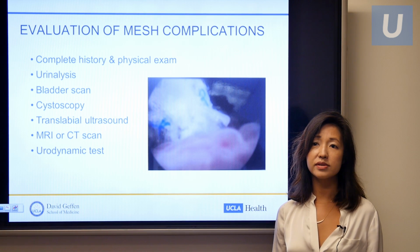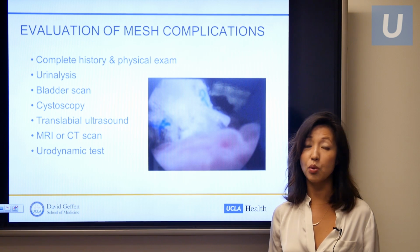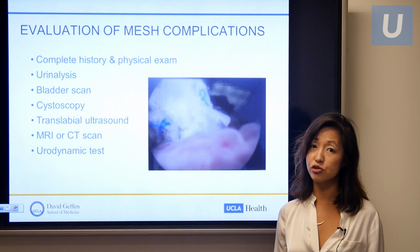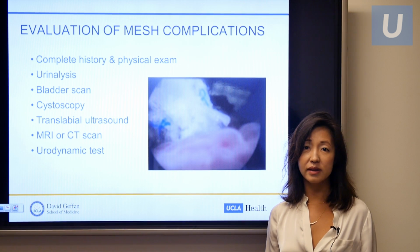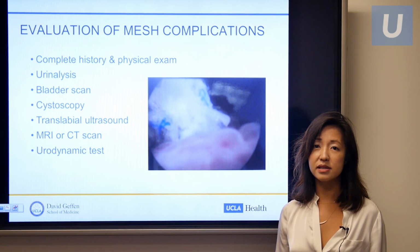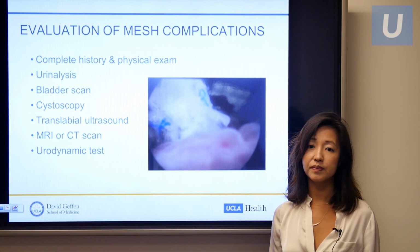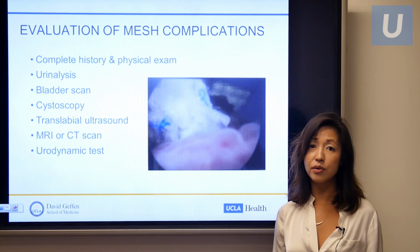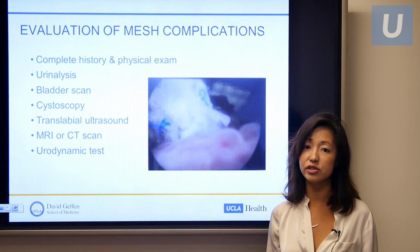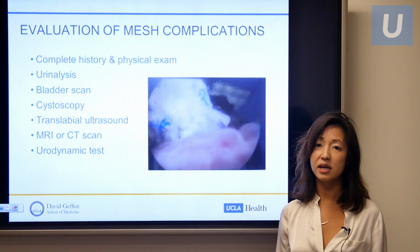This history requires noting what type and when the mesh surgery was used, what type of kit was used especially. And the physical exam is important to look for any vaginal extrusion of mesh, particular areas of pain, and recurrent prolapse or incontinence. Simple urinalysis is very important to rule out any microscopic blood and also occult infections. A bladder scan can be very helpful to rule out urinary retention or incomplete emptying due to obstruction from mesh sling. And cystoscopy is very important to rule out any erosion of mesh in the bladder.